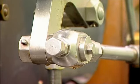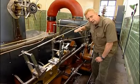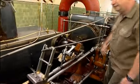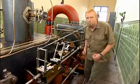And this is my favourite bit. Dancing metal. It's like little punches, isn't it?